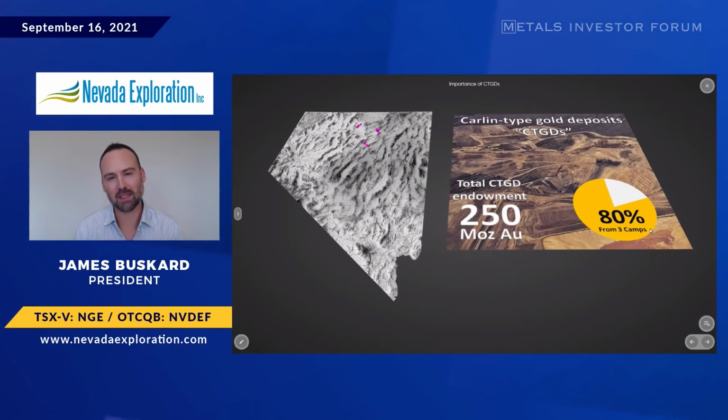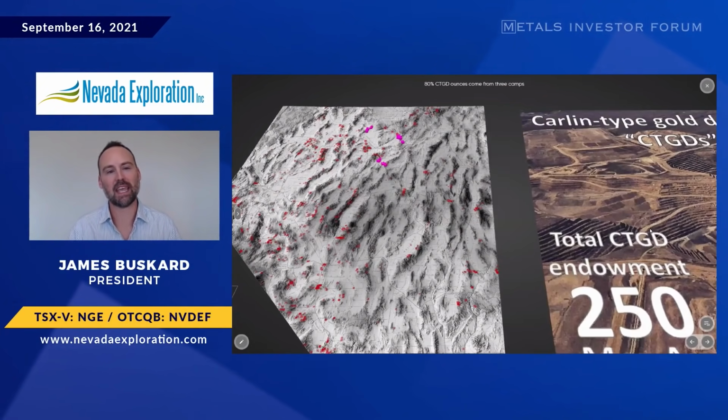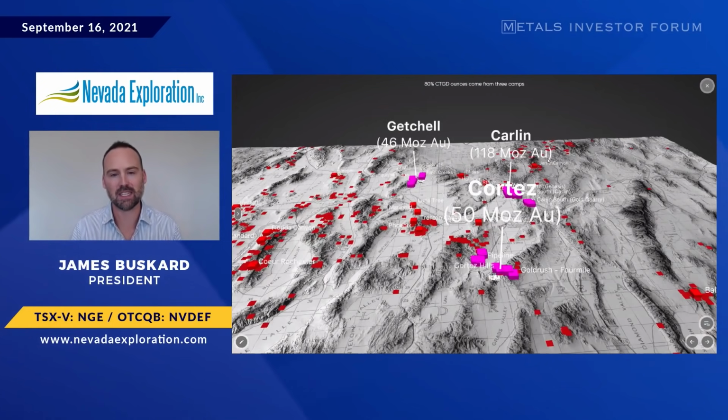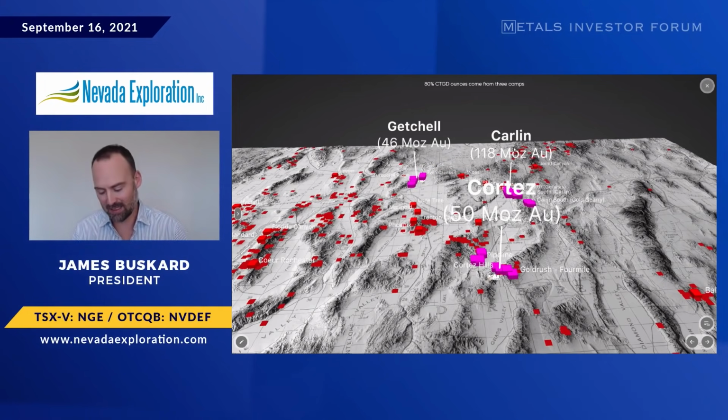The second thing that people aren't very quick to highlight is that 80% of Nevada's Carlin endowment comes from only 3 camps. And you get a feeling here for just how big they are. 40 million ounces, 50 million ounces down here at Cortez, Carlin, the namesake camp, obviously the biggest. So yes, great place to be, but Carlin ounces are what are important. And other than these 3 camps, everything else has been relatively insignificant.